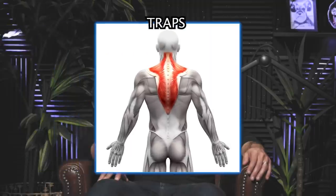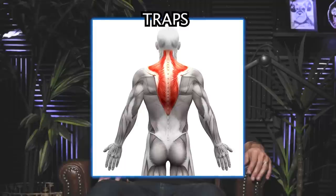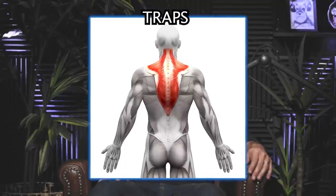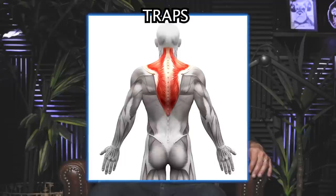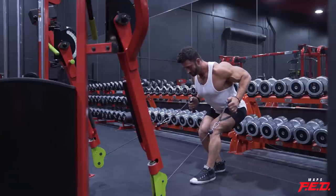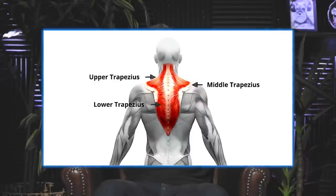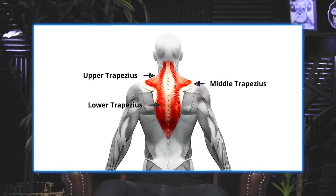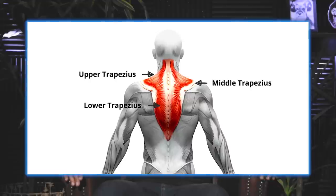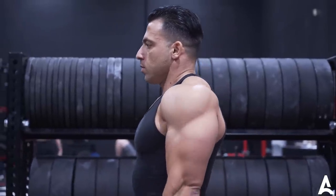Totally. All right. Now let's talk about the traps, the trapezius muscles. These muscles actually have quite a few different functions. A lot of people think of just doing shrugs. That's the upper traps. The mid traps actually bring the shoulder blades back together. So doing a row where you're pinching your shoulder blades back will hit that mid trap area, below the neck, and give you that muscularity there. And the upper traps shrug the shoulders up, but in an up and back position, not a forward position.